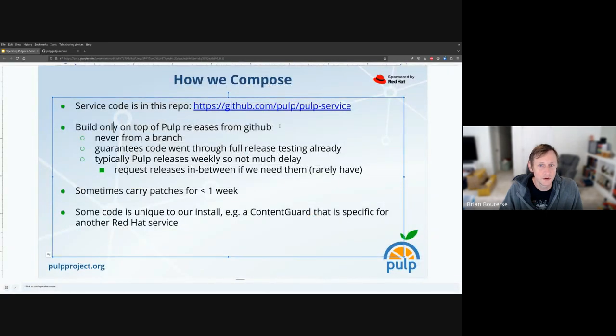So we only build on top of official Pulp releases. So we don't have any other code that the public doesn't have, basically. We don't release from branches. We never build or deploy from a branch. We always deploy from code that is a specific version that's available as a GitHub release. And that's great because it means that all those assets that are available in GitHub, those versions of Pulp, whether it's a plugin or Pulp Core, have all gone through the full CI release process. So it gives us really high confidence.